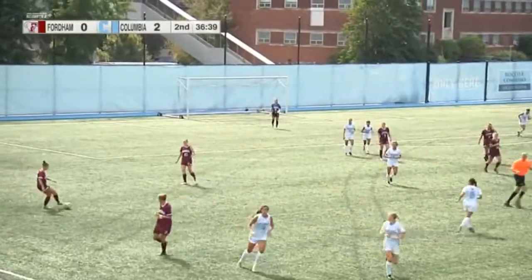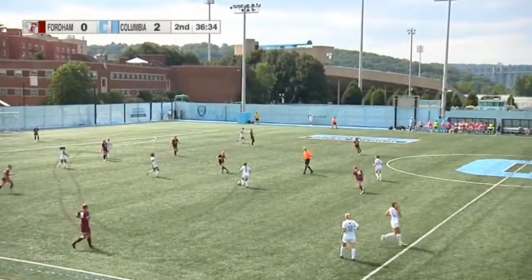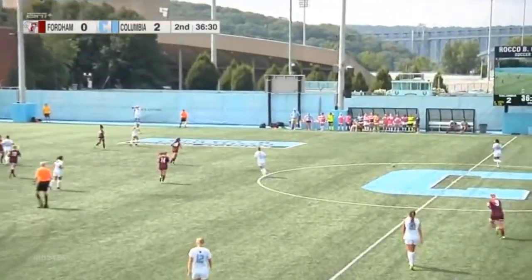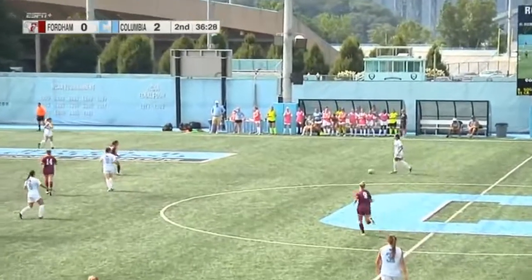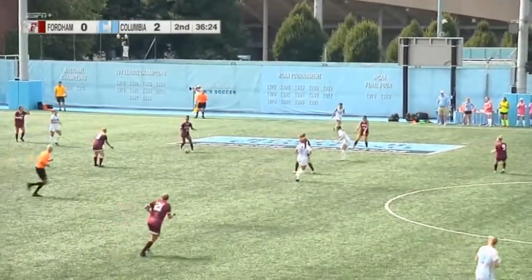Well, that's why I think she could be really good at left back here. I mean, she's great in the center of the midfield and was last year as a freshman player. But her ability now to be able to attack from that left back spot, you can see the skill that she has on the ball and the confidence that she has on the ball. It's just another weapon that Columbia has going forward.